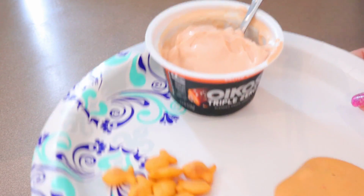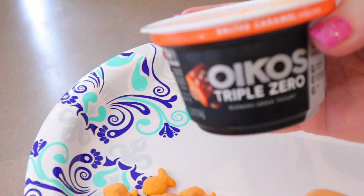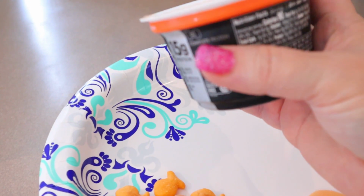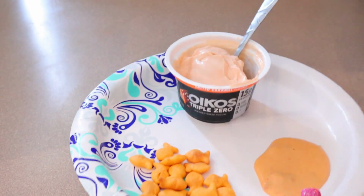All right, I'm having a weird combination for a snack. I have an Oikos Zero yogurt. This is the salted caramel kind. So these ones, the Oikos Zero, are 15 grams of protein and 90 calories for the cup, and they're 2 points on Weight Watchers. And then I have some Goldfish.